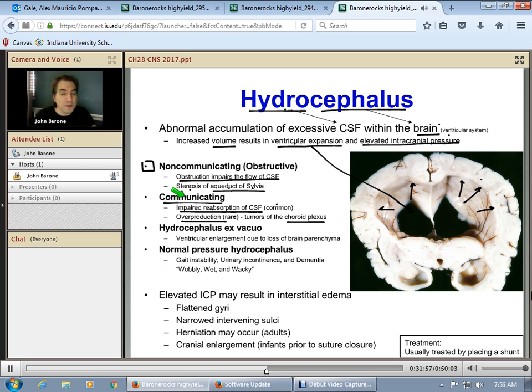So again, communicating means the fluid can get from one end to the other end, there's no blockage, but either it's not getting absorbed properly, most common, or it's being overproduced. Now, by the way, where will the ventricles be dilated? Everywhere. They'll all be dilated, because there's either not enough reabsorption or there's too much production, so everything has too much fluid.